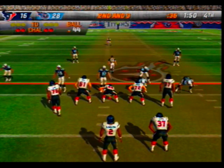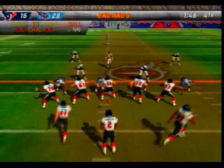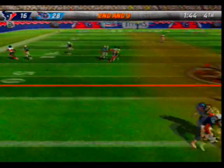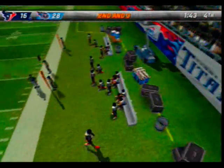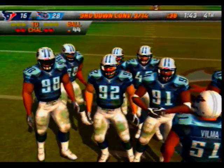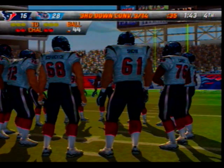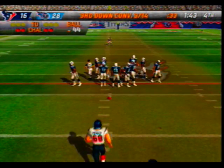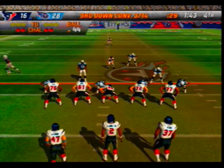And they go with a no huddle. Here we go. Here we go, baby. Drops back. Gets the pass off. He's had a lot of trouble reeling in the passes. The intended receiver on the play. Third and 3. Ball on the 44-yard line.